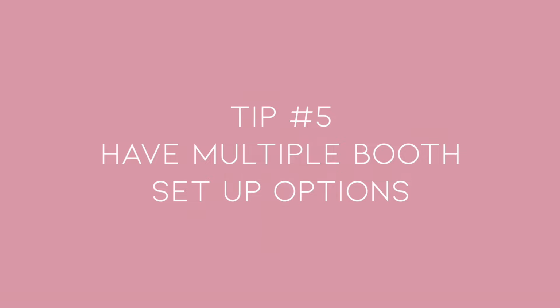Okay, now here is the fifth and final tip. This one is not something that you can do in one market and it will instantly make a difference. This is something that's going to be useful for the long haul. Okay, so it is going to be having multiple booth setup options.